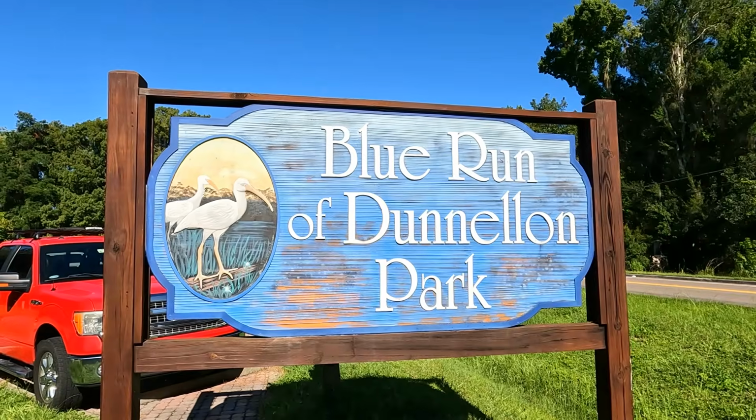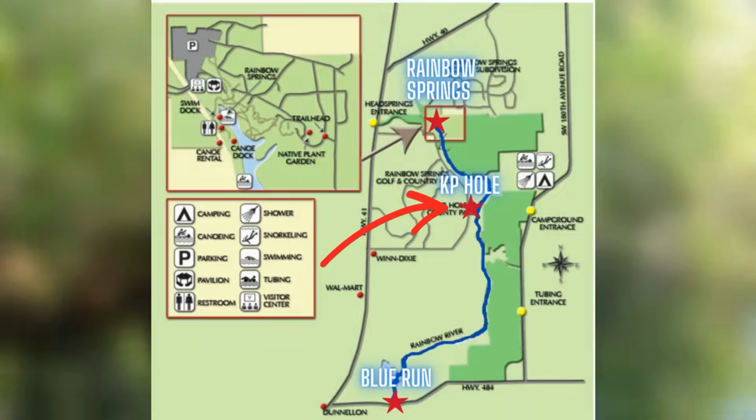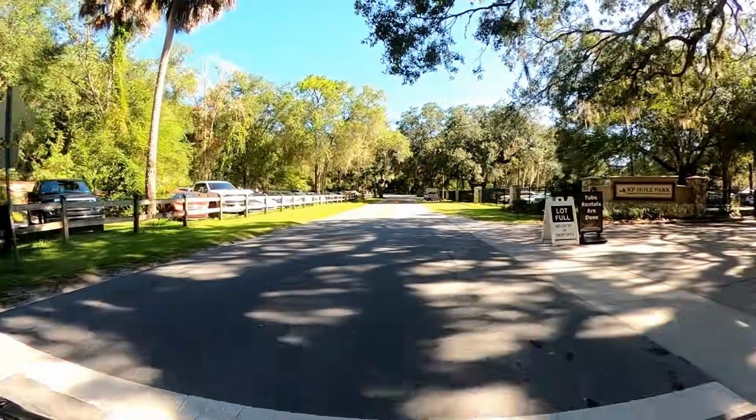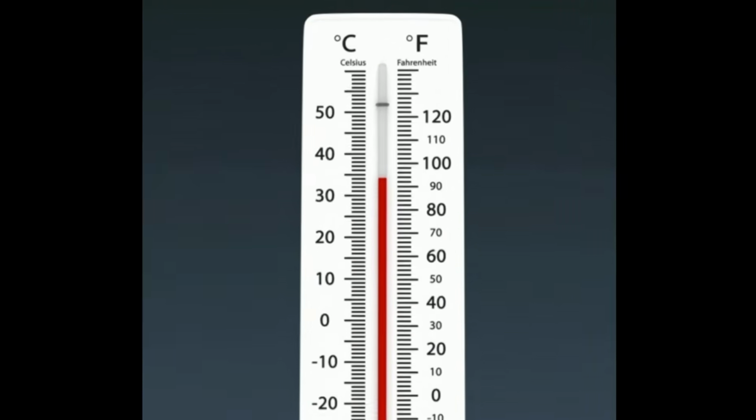Now we're going to start today by sharing more about the option we chose, which was KP Hole. We chose to start our Rainbow River adventure at KP Hole, as it allowed for a shorter 3-mile paddle on this day of record-breaking temperatures.